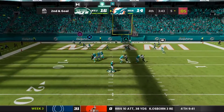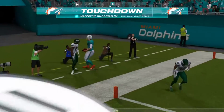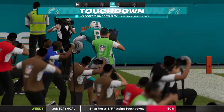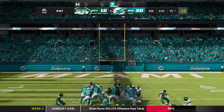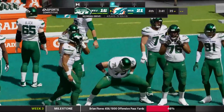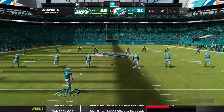2nd down and goal. Love. And he's got his tight end, Gesicki, in the end zone. Touchdown, Dolphins. Mike Gesicki, his first touchdown of the new season. And the Dolphins are once again going to retake the lead. Extra point up and good by Sanders. And the lead is up to 5.